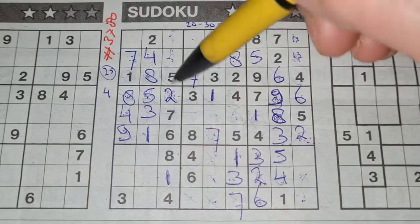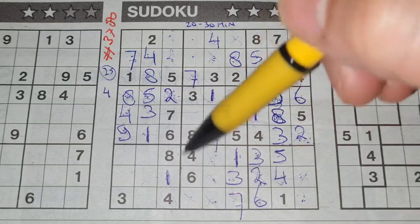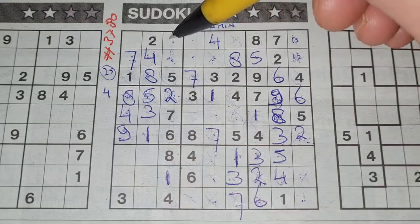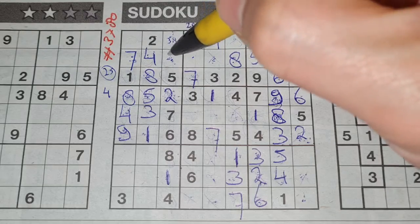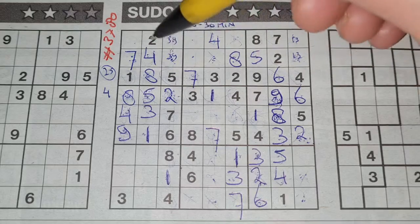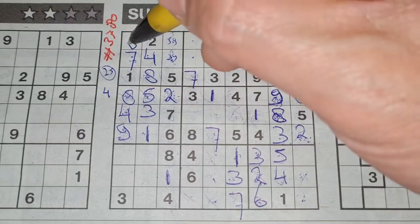2 missing numbers in the third column. Those missing numbers are the 1, the 2, the 3 is missing, the 4, the 5, the 6, the 7, the 8, and the 9 is missing. 3 and the 9. Let me mark those 2 boxes. That means 1 box left in this big square for the number 1, 2, the 3, the 4, the 5, the 6 is missing.